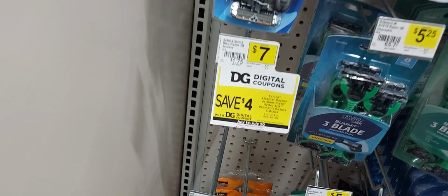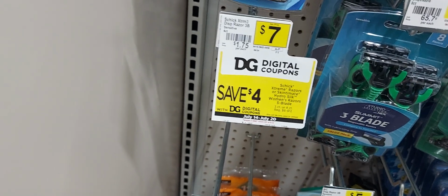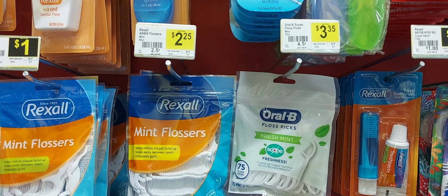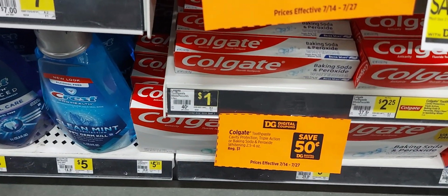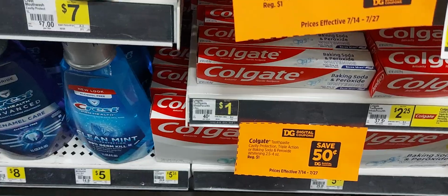The next item I'll pick up is one of these Chic razors at $7, and we have a $4 off 1 digital coupon. And my store is out of the Chic razors for men. The next item you'll pick up is one of these Oral-B Floss Picks. They're $3.35, and we have a $2 off 1 digital coupon. The next item you'll pick up is this Colgate toothpaste, baking soda and peroxide. They're $1, and we have a 50-cent off 1 digital coupon.